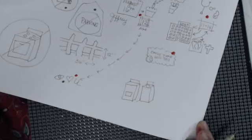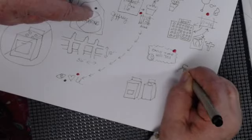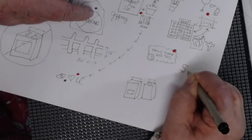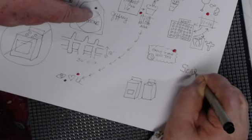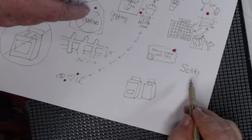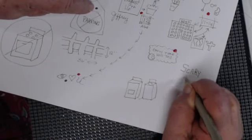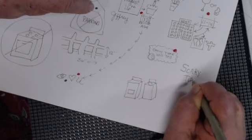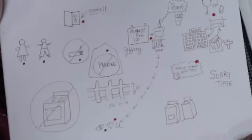Now, another way is even your text empathy. You know, this was very scary. This was very scary for me. If I want to write something that is scary, and there I'll put it in them wiggle letters. That makes it look almost scary, doesn't it? Because this was a scary time. And I will know what that means when I look back at this page. I won't have to go read word for word what I just journaled, because it's right there on my page.